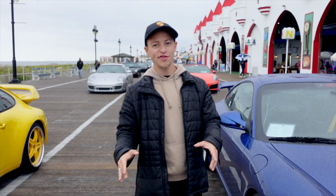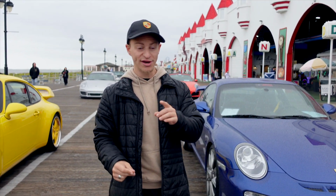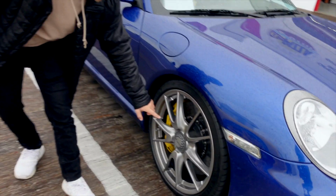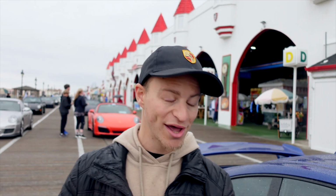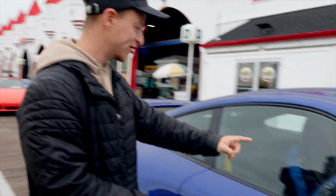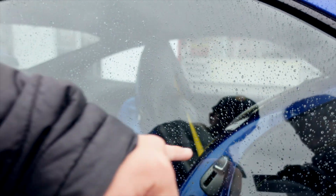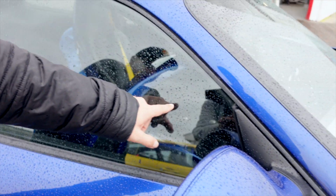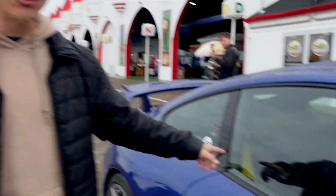So another car that I almost walked right past without even realizing is this aqua blue metallic Porsche GT3 997. It's got satin wheels, carbon ceramic brakes in yellow, but what really caught my eye is all the options on the interior. You have aqua blue metallic seat backs, interior trim, the entire thing with stitching in speed yellow, which is really cool, Sport Chrono pack, which is pretty rare for the 997s, and speed yellow seat belts as well.